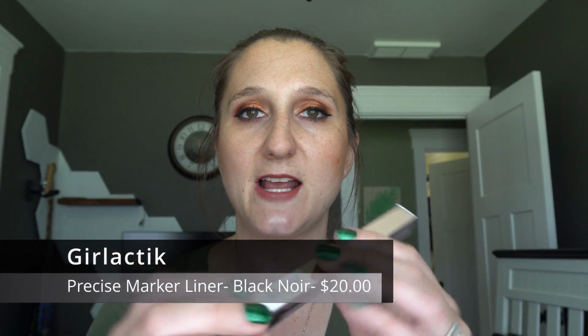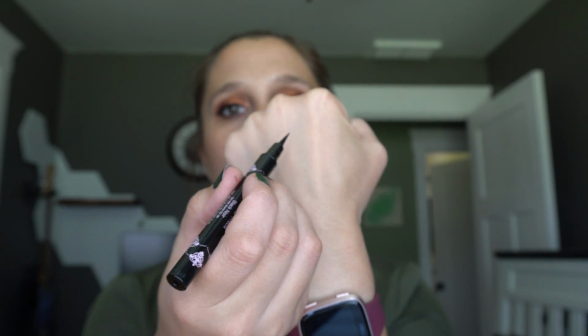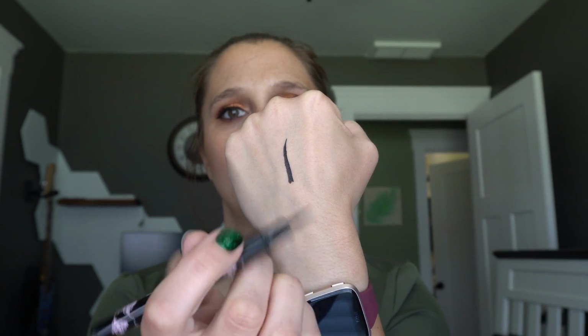Next, we have from Girlactic, this is the Precise Eyeliner Marker. Sorry, the packaging is very reflective, so you're probably not going to see any of the designs that are on it. But it's very cute packaging. I've heard some good things about Girlactic, and I'm always in the market of finding a new black eyeliner, so figured I'd give this a try. It is a felt tip liner, not a brush tip, which is okay. So it seems pretty nice, seems really matte, which I like. I don't like it when they shine a little bit. That one was also my choice.